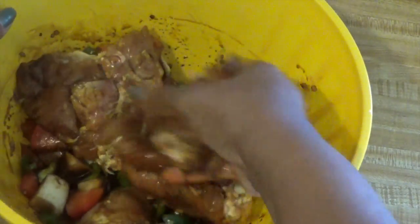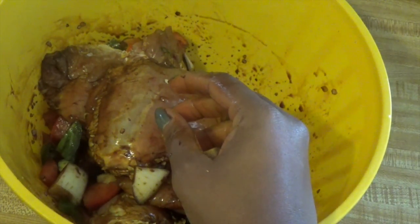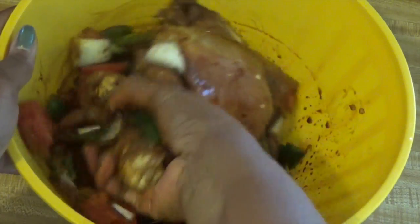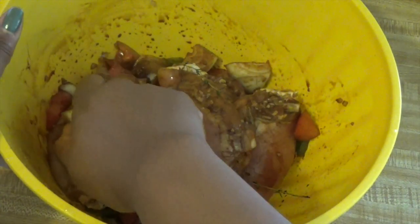I'm going to let this marinate on the countertop, cover it up with some aluminum foil, let it marinate on the countertop for about a half an hour so all of the flavors can be nice and infused, and then I'll be back to fry it up.